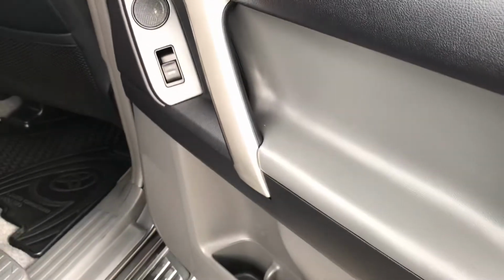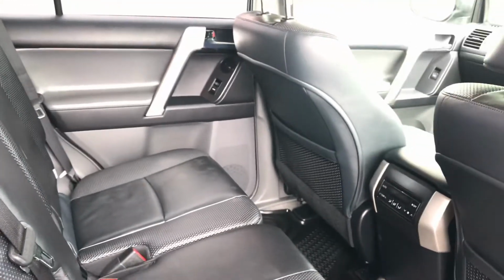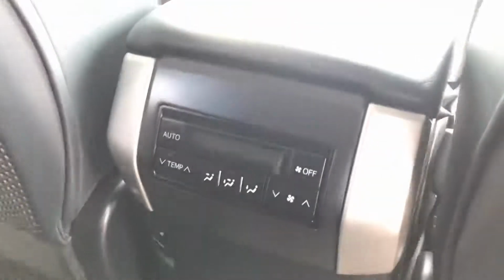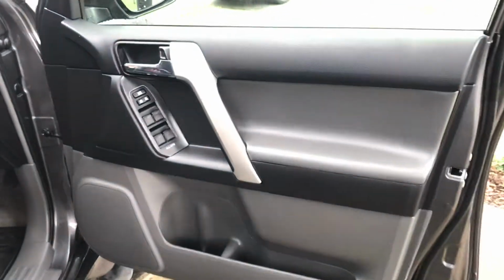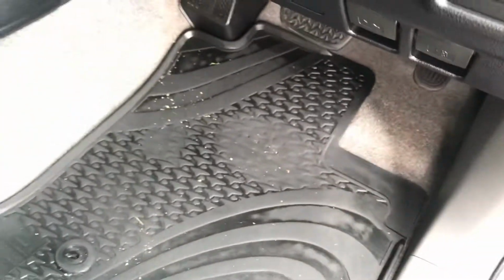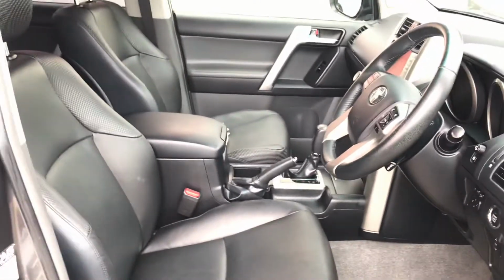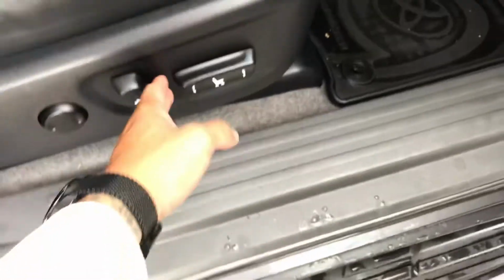Front and back, you've got power windows, which is great. As I mentioned, leather seats all the way through. Mats front and back, and your carpeted floors there as well, which is great. And you do have an aircon control for the rear. Electric windows front and back, central locking there as well. All your carpet floor mats through Toyota as well. Now the dash in the car, as you can see, no cracks or anything like that. Electric seats as well, which is great.